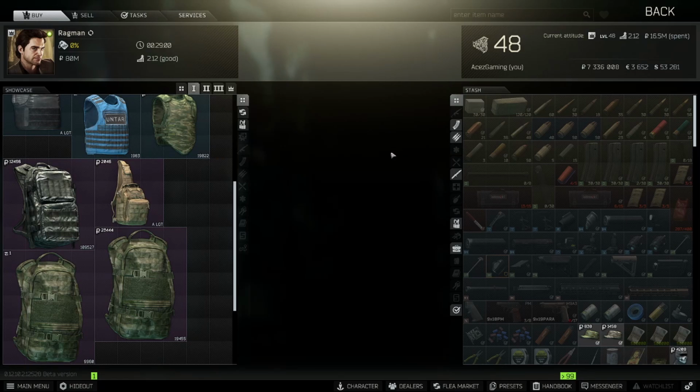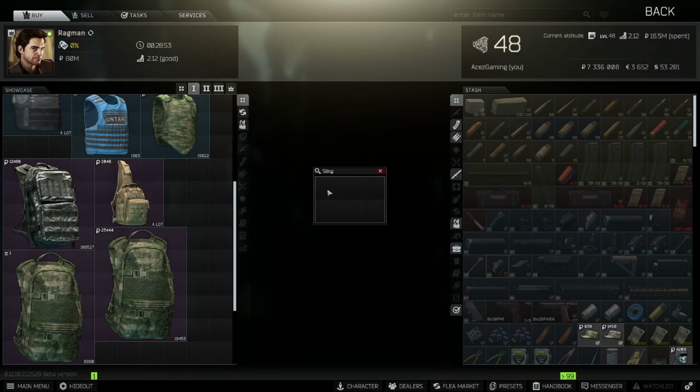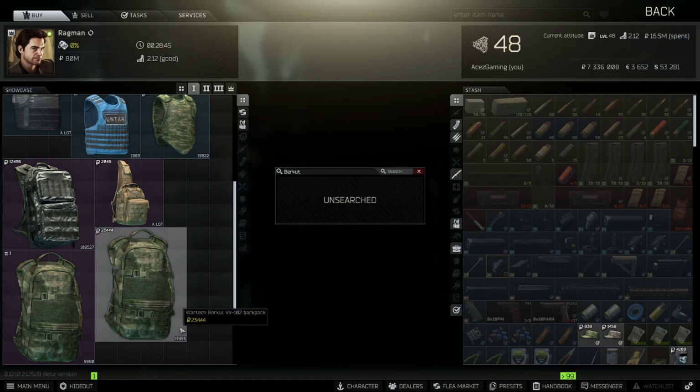Now, if you're doing some major budget running, go with the Sling. You're not going to be able to hold much, only 6 spaces in here, but if you're super budgeting, the Sling is a nice option for only 2,000 rubles. You just need one item in there to pay off that Sling and then some, so you'll be good to go there. The Berkut is always probably what I would run.